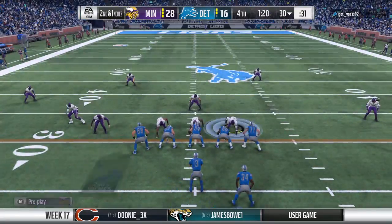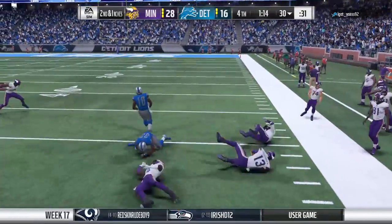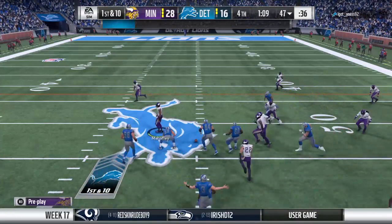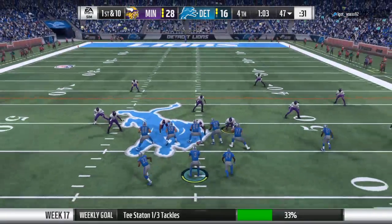Here we go now. To throw on 2nd down. Washington, he's going to flip that out to the flat. It's complete, and able to get this one across the 45 before he's brought down. 17 yards on the pickup there. The drive will continue. It's a 1st down.